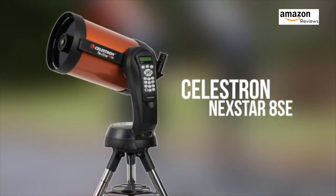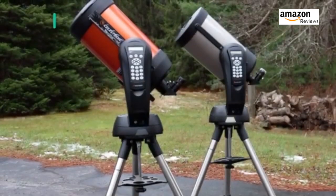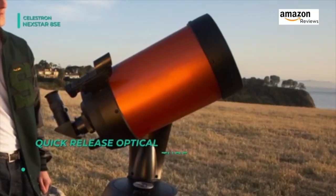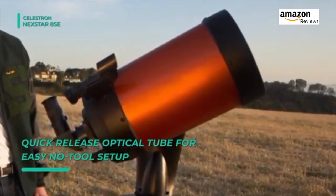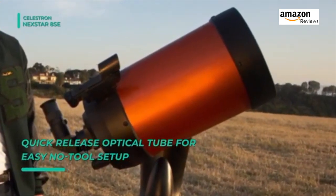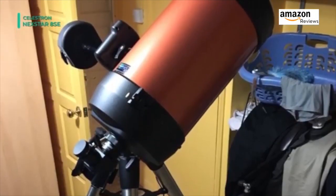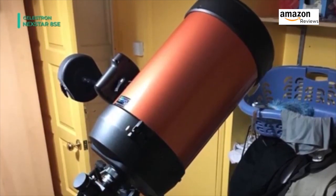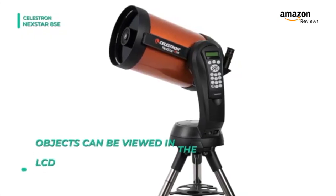Last but not least, at the top of the list, we have the Celestron NexStar 8 SE. It is the most popular 8-inch computerized telescope on the market. It offers a large 8-inch aperture with excellent light gathering ability that provides spectacular views of the moon and planets, along with deep sky objects. It is fully automated. The go-to mount with a database of 40,000 plus celestial objects will automatically locate and track objects for you. Also, it provides SkyAlign technology that gets your telescope aligned and ready to observe in minutes.